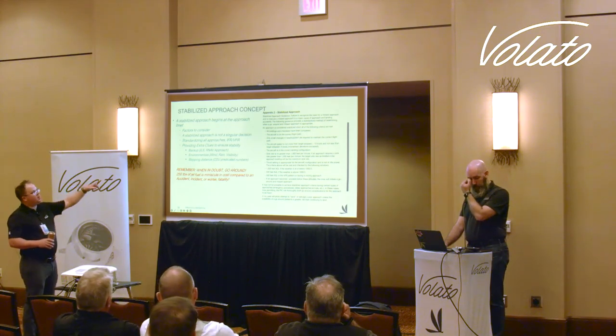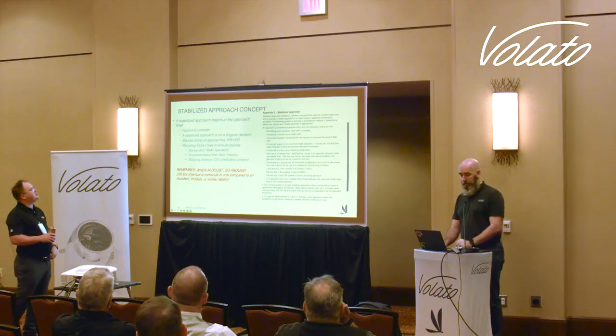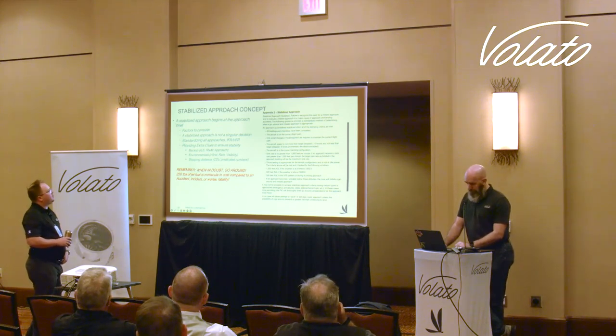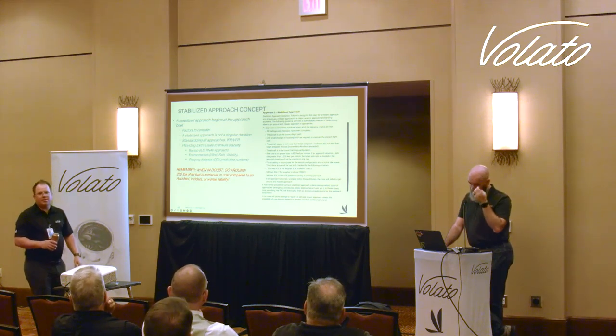Our stabilized approach, this is straight out of our SOP. Azeem was the one that wrote this one. We have left it relatively unchanged. The following guidance provides a standardized method of determining when a go-around and missed approach is appropriate. An approach is considered stabilized when all the final criteria are met.